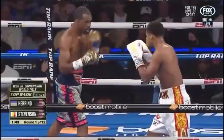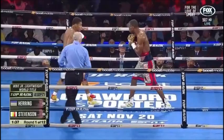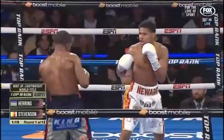I see something very appealing from Shakur Stevenson. You see the grease on his body? Yes. He's expecting body shots coming from Jamel Herring. And shimmer and shine off of the bright lights here at State Farm Arena.